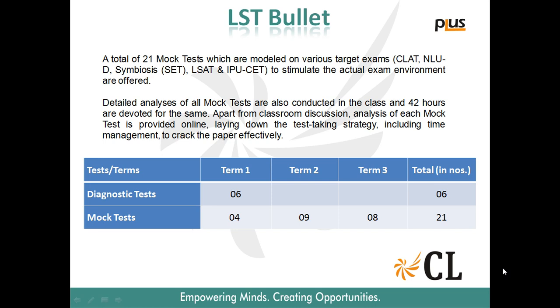Apart from the classroom analysis, there will be an online analysis where the students can practice and they can get the complete analysis, which will include their marks, their overall ranking, the solution to the paper and other things that would be helpful for them to analyze how their preparation is going about.